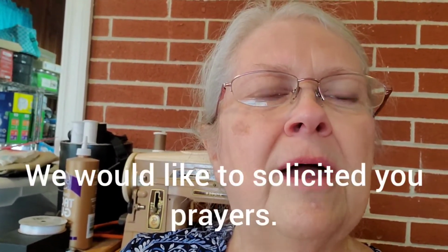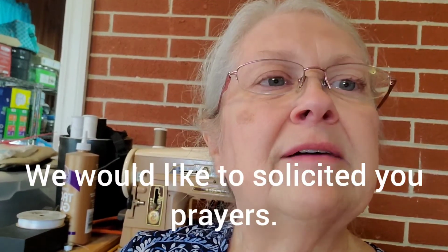And this house is just a farmhouse. It's not anything spectacular, but it is to me. And I have truly enjoyed living here. Now, it remains to be seen whether we move or we stay. And we would like to petition your prayers that you would pray for us that whatever is God's will, because we want to do what He wants us to do, not what we want to do.